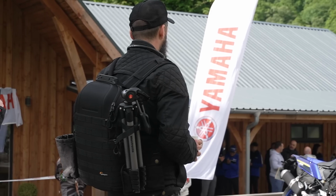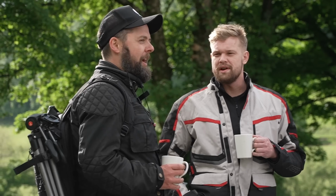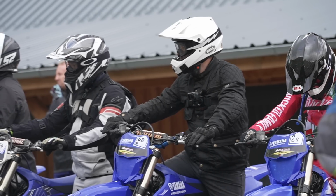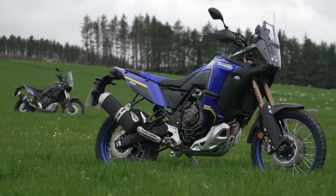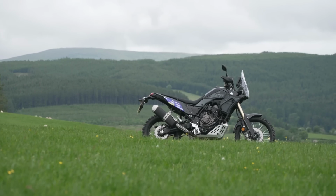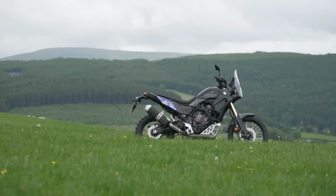Now last week I was lucky enough to visit the new Yamaha off-road experience in Wales, and over the course of the day we got to ride a few different bikes, including the brand new 2022 Ténéré 700 World Raid. Now I've been super keen to try this one out ever since it was announced, and then fortunately we also had some standard T7s on hand.